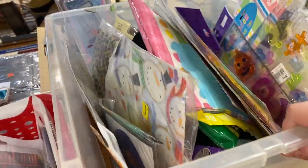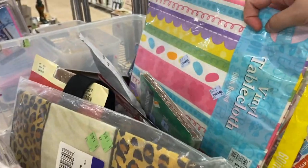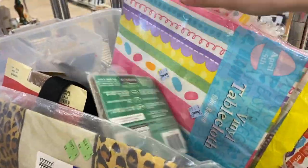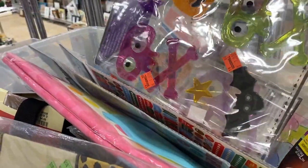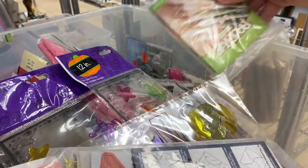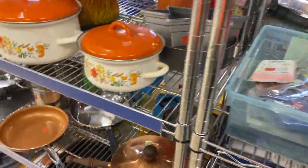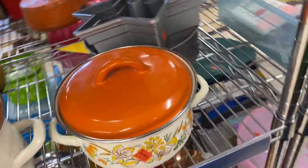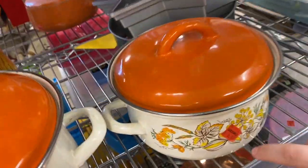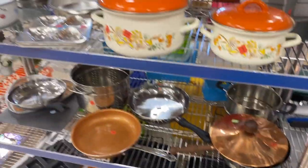This Goodwill has a little bin of tablecloths and wrapping paper that I like to look through. You never know what you can find. Usually don't find much, but you never know. Onion seeds? I don't know. Love these pots. Pricey though, $6 and $8. Little too expensive for me.